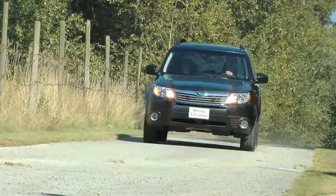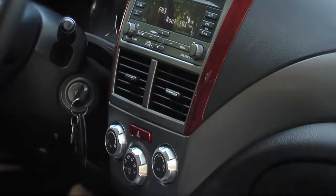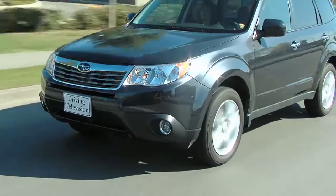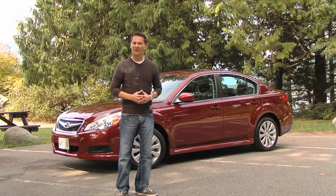The thing is that Subaru has learned from the Forester. They gave more content, they made it look better, and they offered it at a lower price. And they've been rewarded with huge sales increases. So look for more Legacies in driveways all across the country.